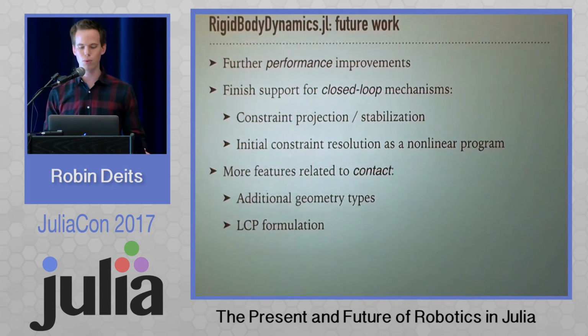All right, so future work for the RigidBodyDynamics.jl package. These performance improvements that I talked about, finishing support for closed loop mechanisms, and specifically what I still need to do is make sure that the constraints don't get violated after some time. Currently the constraints are enforced at the acceleration level, but I need to do some constraint projection or stabilization in order to make sure that they are enforced over a long duration simulation. And initial constraint resolution using a nonlinear program.